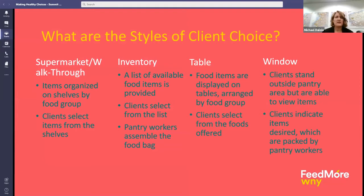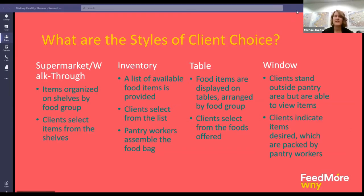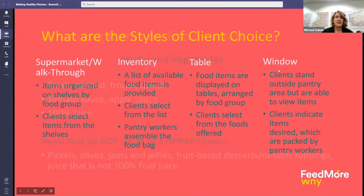An inventory style is where a list of available foods would be provided to clients as they arrive. They select from the list and then workers assemble the food bags for them. We see a table model implemented where items are displayed on a table, ideally arranged by food group, where clients can then select from the foods that are available there. And then a window. It doesn't necessarily have to be an actual window. It could just be some system where clients are outside of the pantry area but are able to still view the food items, and from there can indicate which items they would like to select, and those items then can be packaged by a pantry worker. So those are some of the available options.